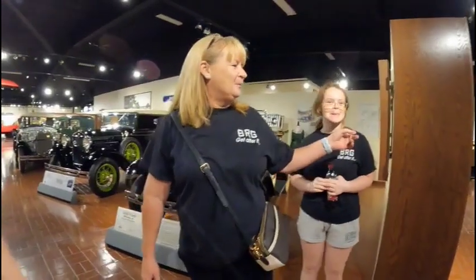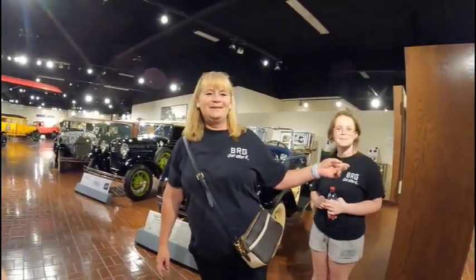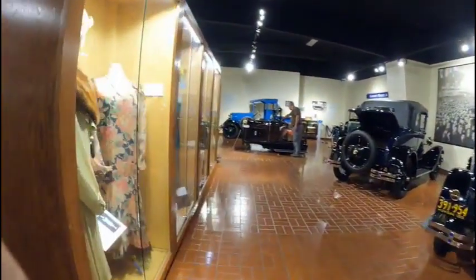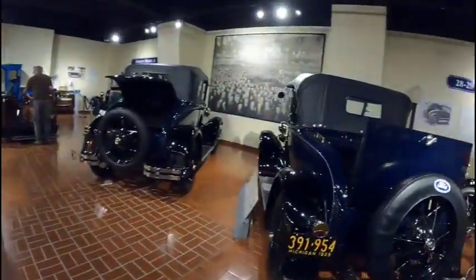You two in trouble? No, we were trying to start that Model A. It took us forever to figure out where everything was at. Oh, it's got directions. I'll have to do it. You have to do it. It's pretty cool. All right, well, let's do it.